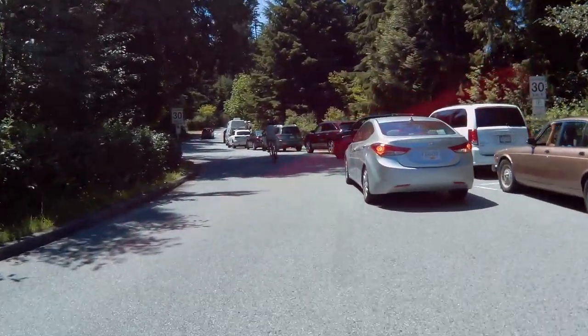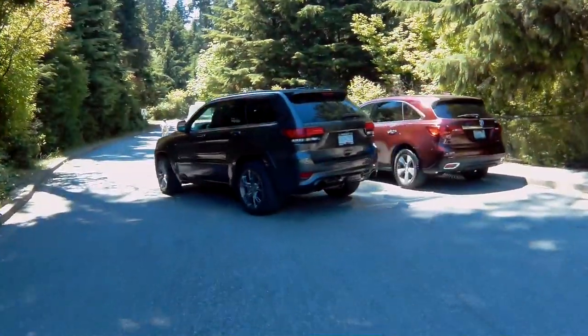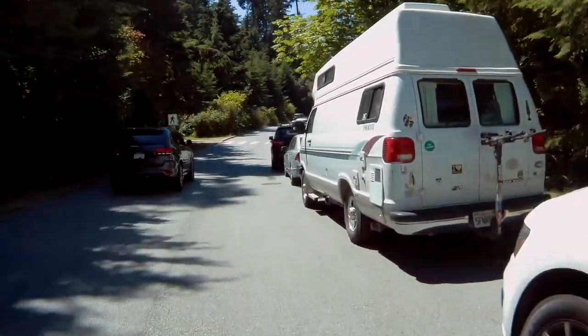It is quite busy here on a nice day like this, so you kinda need to watch out for cars pulling in and out from parking, passing traffic, doors swinging open and that kind of stuff.